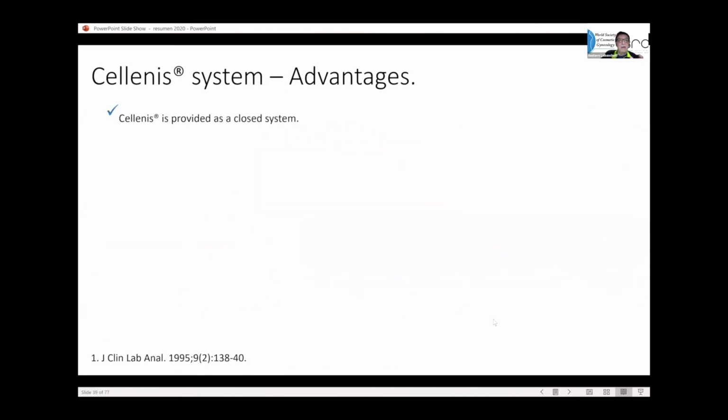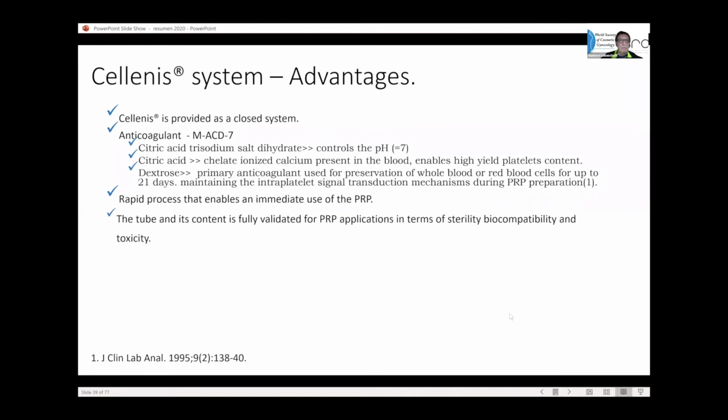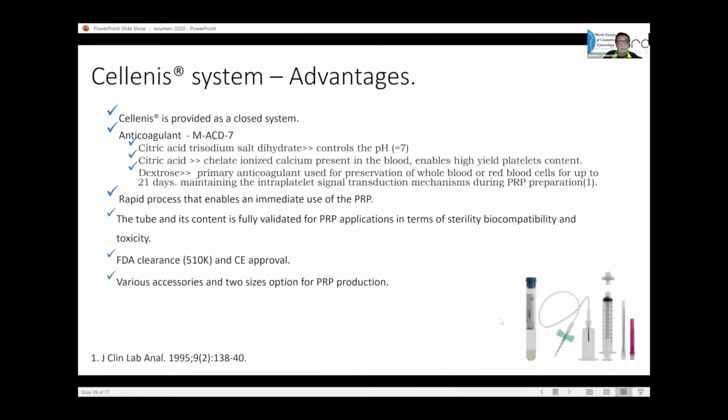More than this, there are many studies that show that this closed system is very safe. It's sterile. You make it in front of the patient and immediately you use the PRP. There are no doubts that the blood is from the patient. And you know all the rapid process that you have for using this kind of product, which has FDA approval as well as CE approval, and you can use it very safely. A closed system is very, very safe. You can use it immediately in your patients.